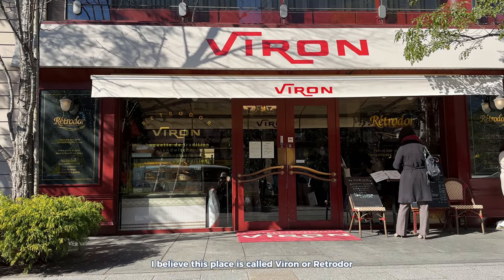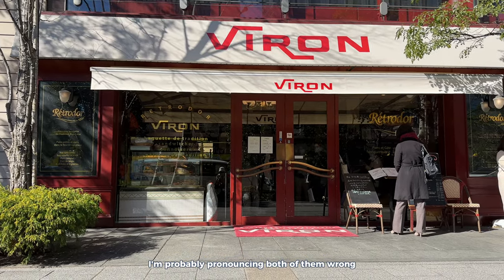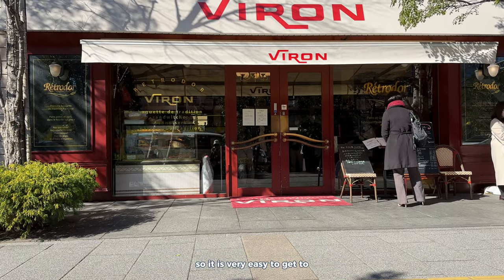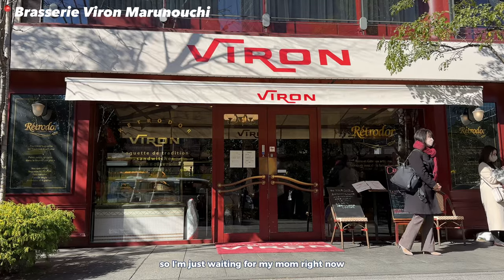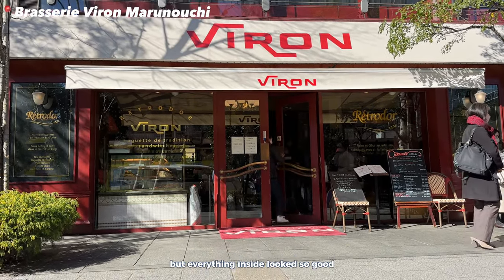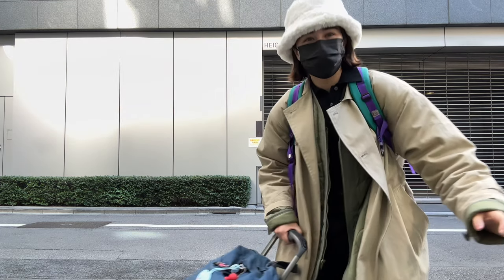This place is called Virong or Retrodor. I'm probably pronouncing both of them wrong. But it's basically right beside Tokyo Station, so it is very easy to get to. There's quite a lineup inside, so I'm just waiting for my mom right now, but everything inside looked so good. Let's go.